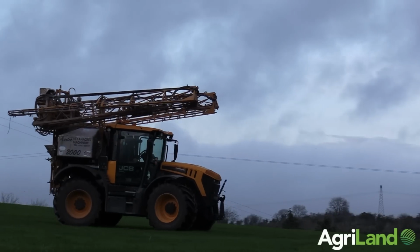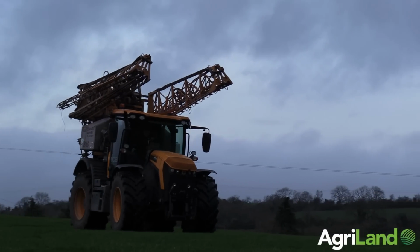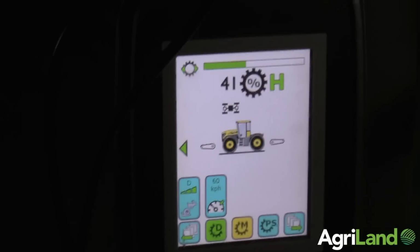The one used in this video has a 24 metre sprayer, and it's easily demountable from the machine, so the tractor can go back to being used for very conventional work in about 5 minutes. It's as easy as removing a front loader off a tractor. It really is that simple.